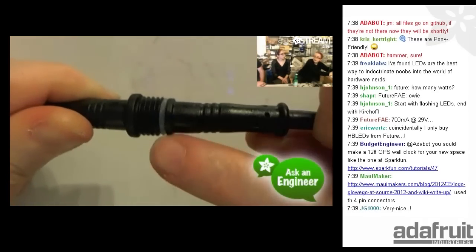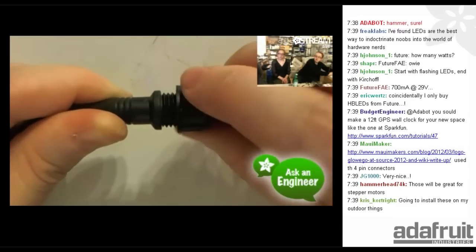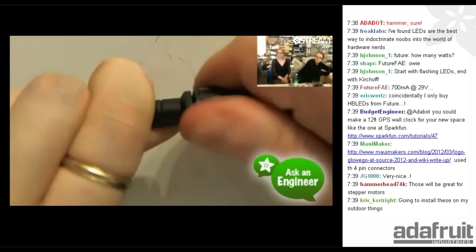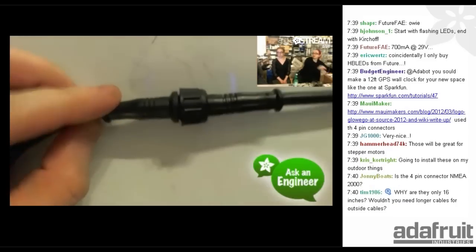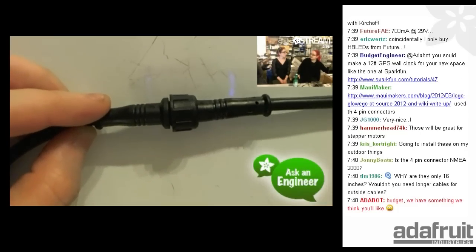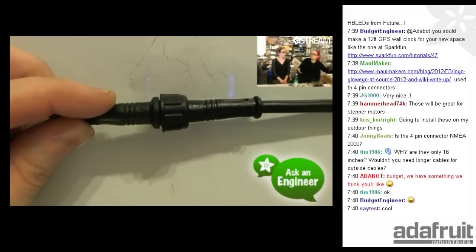When you plug it in, the little clear O-ring gets pressed up against the other side, and then there's a sort of lock nut, and this presses the O-ring gasket in. So when you torque it down, you have a truly waterproof connection. This is not just weatherproof, it's actually waterproof. It's IP67, so it can go underwater. It's rated for up to 1 meter depth for 30 minutes.